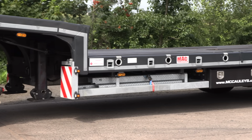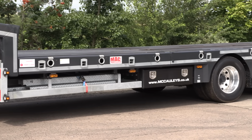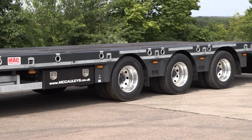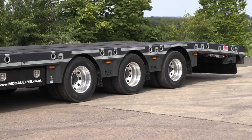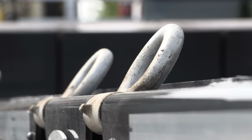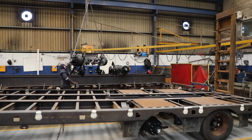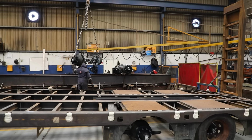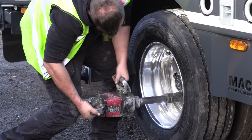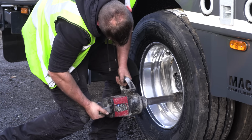The big features again, tie points. There's 56 pairs of tie points, 56 tie points in total in the trailer. There's pretty much nothing you can't strap to that trailer. Something we're very proud of. We use as many high quality brands as we can. We've used BPW axles, Goodyear tires, and it's something obviously you were quite keen on, that we needed the spare part backup, that if you were down the road and something went wrong, you make a phone call and it's easily fixed.